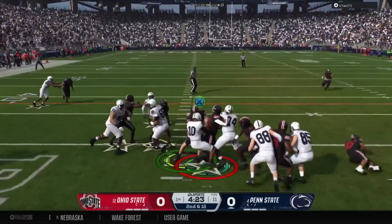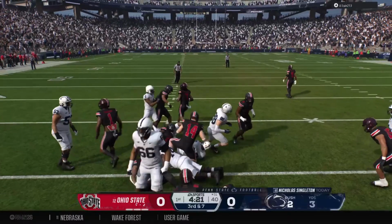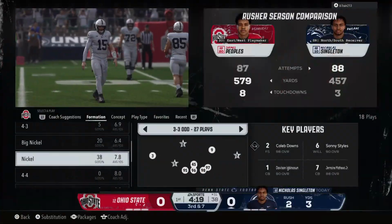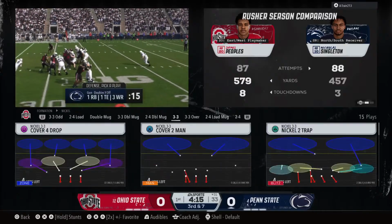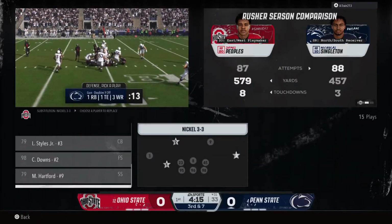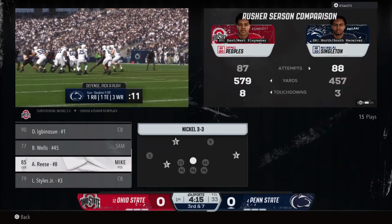On the run, it's Singleton. They'll tackle him right at the 31. It's not a huge gain here, but if you add up multiple runs like that throughout the course of a game, by the fourth quarter, you're going to start to see that affect the defense.